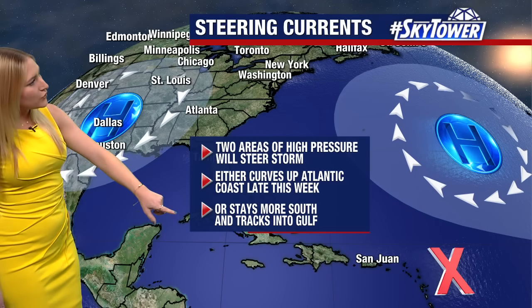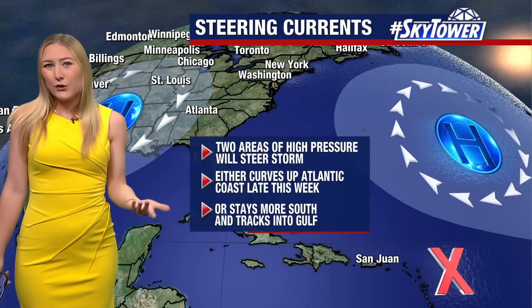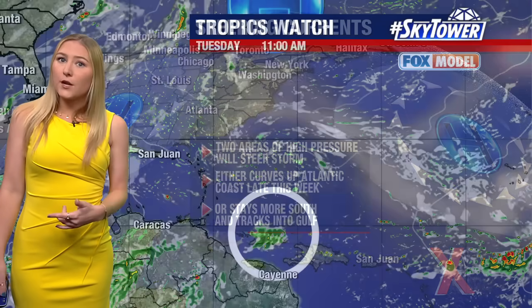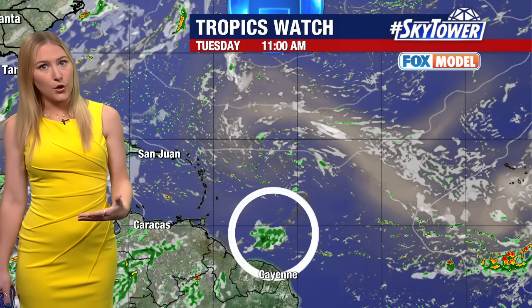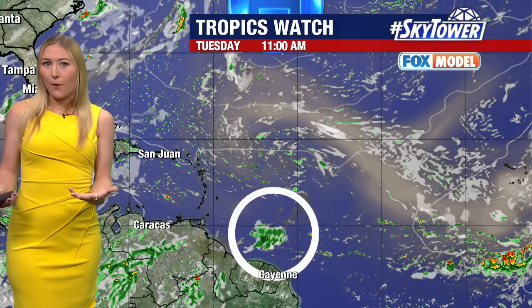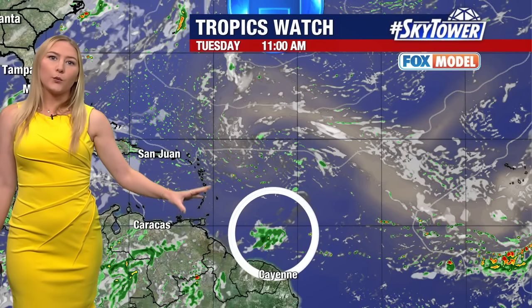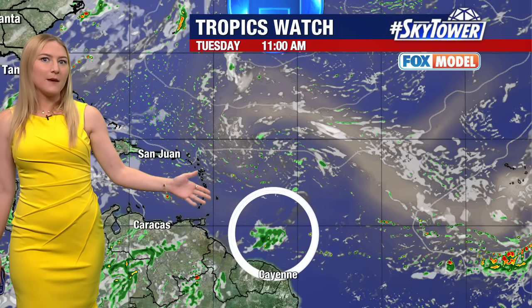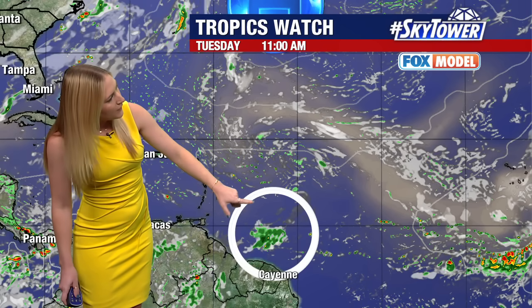There is a small chance, though, that this storm curves into the Gulf of Mexico, which would generally bring a weaker system, but it could be bringing that system closer to the southwest coast of Florida. At this point, though, our European model, that's typically our more reliable model, is more in line with our exclusive Fox model, which would keep this potential system generally to the east coast. So let's go ahead and put it in play here and see how our Fox model takes it.